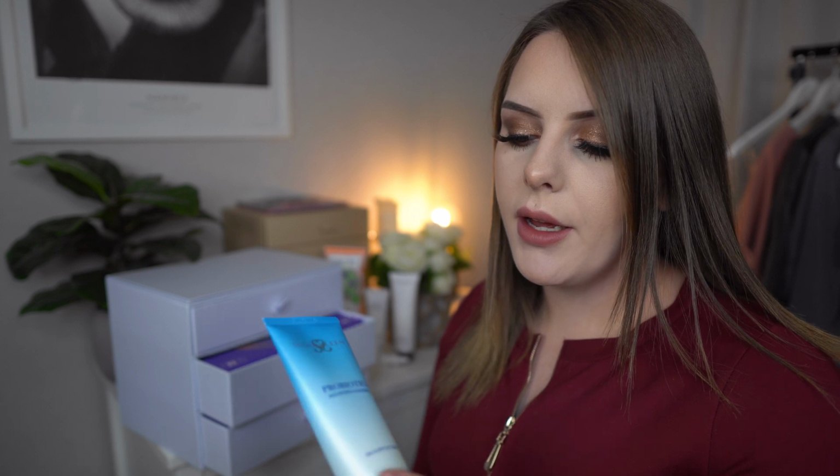So number 7, this is also new for me. Probiotics Balancing Cleanser from Salooner. 100 milliliters. Refreshing water-based face cleanser. Removes dirt, impurities, and makeup. Okay, I really need cleansers. I run out of them so fast. So this is appreciated, actually.